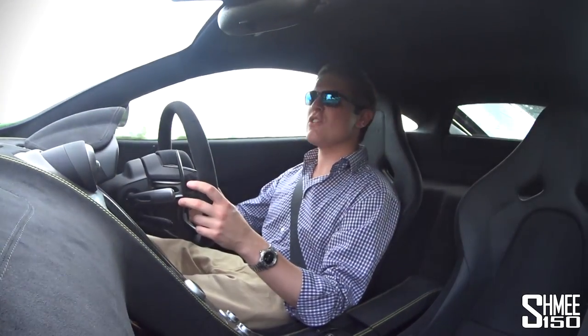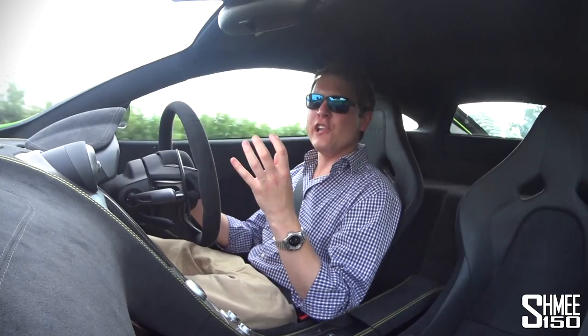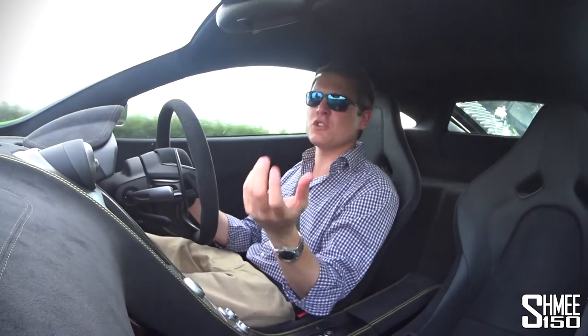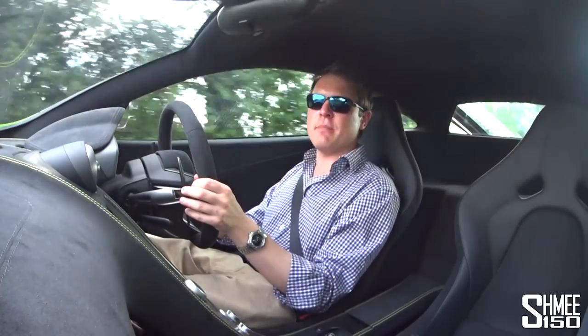I am having so much fun driving this car today, whether it's now around the country roads, whether it was on the track earlier, the looks of the thing, the reaction you guys give it out there when I post up pictures on social media pages, Facebook, Instagram, all of those. It's just such an unbelievably amazing package.